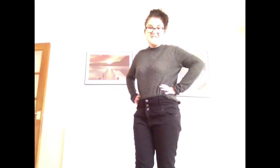This outfit is super quick, super casual and nice, and it can be dressy and casual at the same time, which I really love. These high-waisted jeans are from Primark, and the top is from Primark as well.